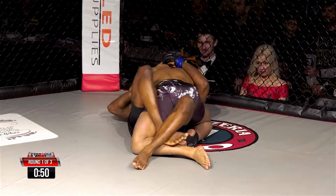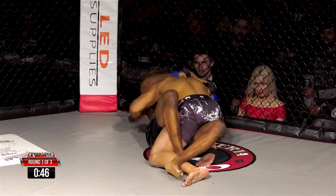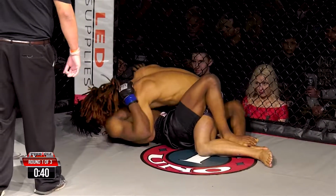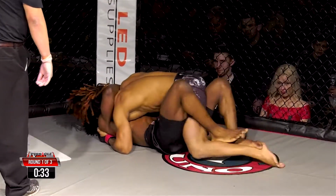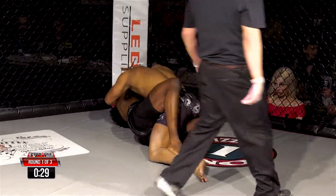He did pass the half guard here. He's currently sitting in half guard. Khiry does have a leg scooped. I'm not sure what he's going to try and do with it. Another little shot to the side of the head by Hopkins. Got a couple of those in, not with a whole lot of force. Kendall's not really doing a whole lot from the top. He's just kind of being very controlling with what he's trying to do.